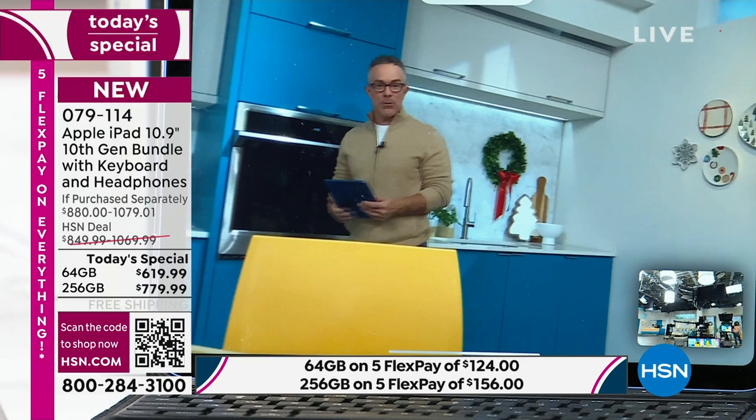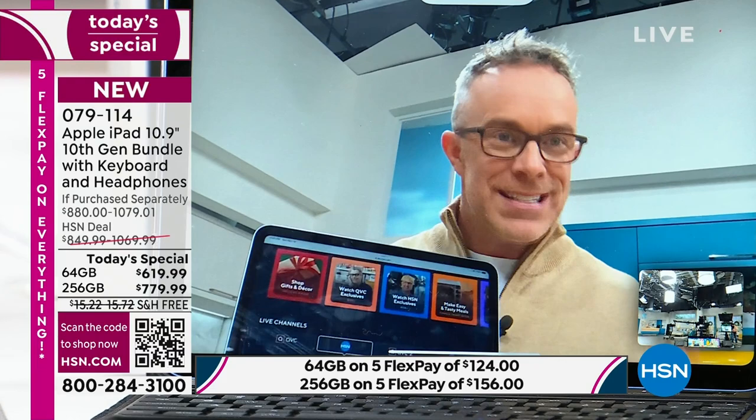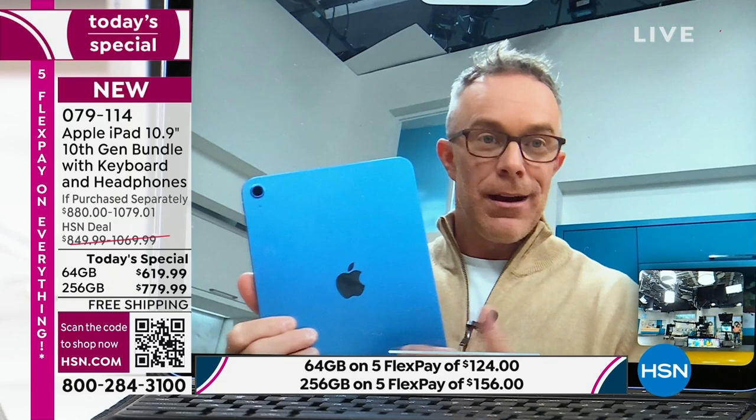But more importantly, it's not that one trick pony. You see the quality of the screen, you see the quality of the camera, because the rear facing camera used to be the better camera. Well, this is 12 megapixels. The front camera is 12 megapixels, so it's just really beautifully redesigned all the way around and inside and out. Because one thing you have to realize, it's not just about getting a new color of your iPad. You're getting a better processor.